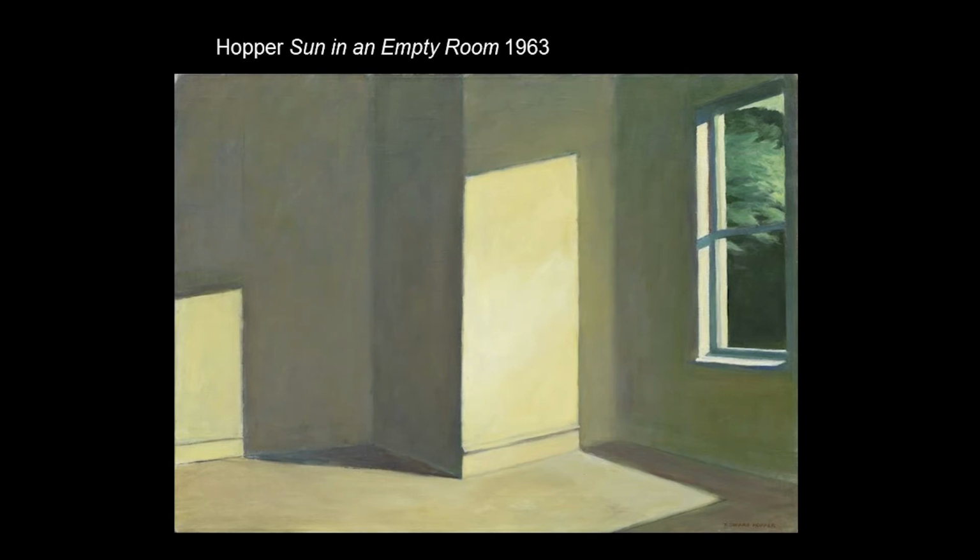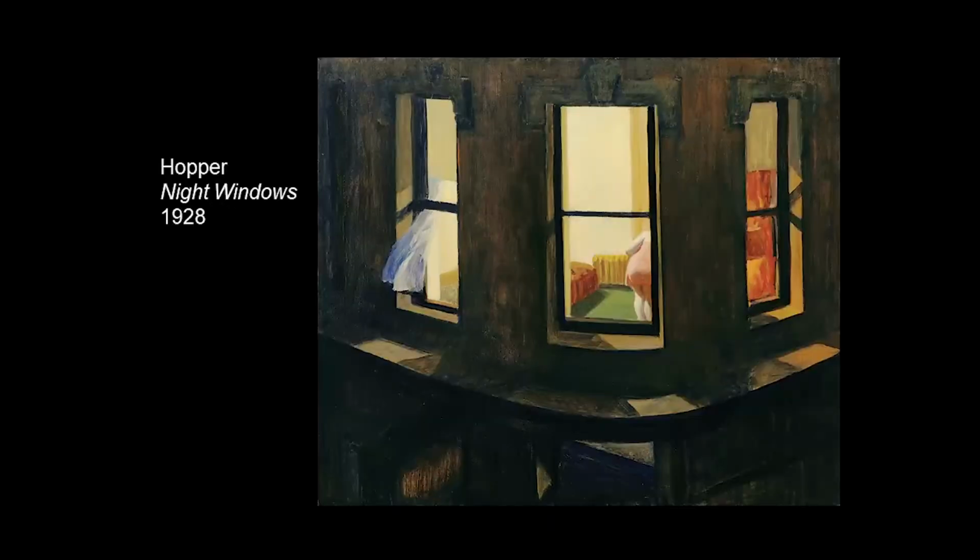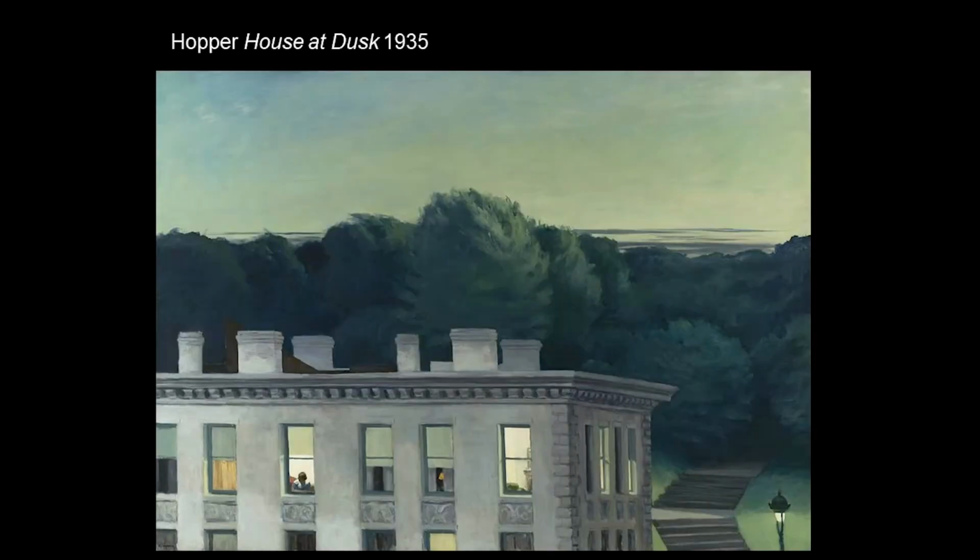Rather, Hopper painted the dwellings he encountered on his travels. Houses like this one of a plain white cottage with gingerbread trim in Cape Cod, where he and Jo stayed in the summer of 1933. Apartment buildings like these, which one critic suggestively suggests Hopper liked to observe endlessly, peeking through windows at night, or furtively surveying them just before nightfall.